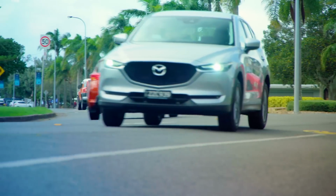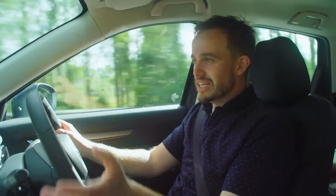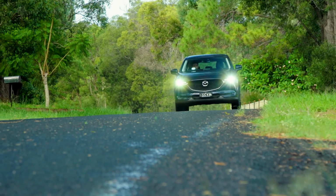The claim is 6 litres per 100 kilometres, where the small petrol engine will use 6.9 litres and the bigger petrol engine with all-wheel drive will use 7.5 litres. But if you think that buying the diesel engine will save you money on fuel, you should think again. That extra outlay when you buy the car will take about 170,000 kilometres for you to recoup. So keep that in mind.